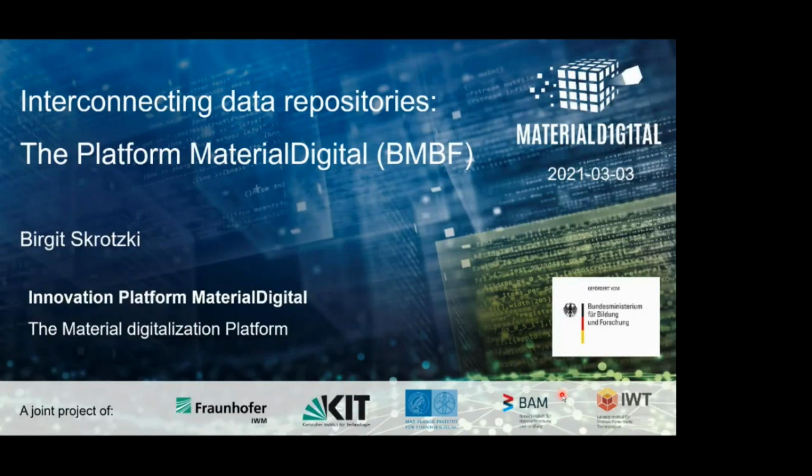There are, of course, already many scattered activities, and we aim to bundle the effort of all stakeholders, at least in Germany. With that, we expect to eliminate redundancies and a lack of acceptance and advance a common basis in the digitalization of materials. And the innovation platform Material Digital was launched to initiate the appropriate measures. And the platform, which I will present today, serves primarily to structure the topic area, but also serves as an interaction and communication platform.